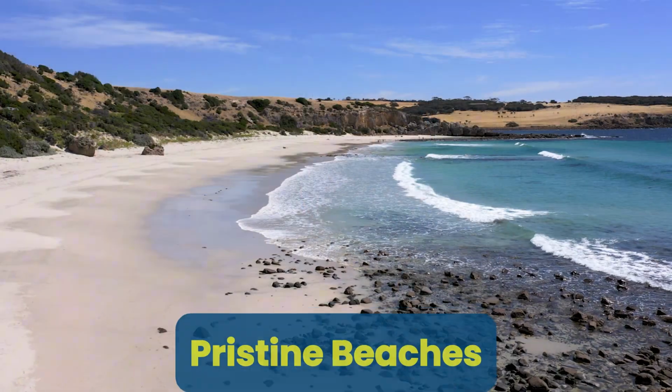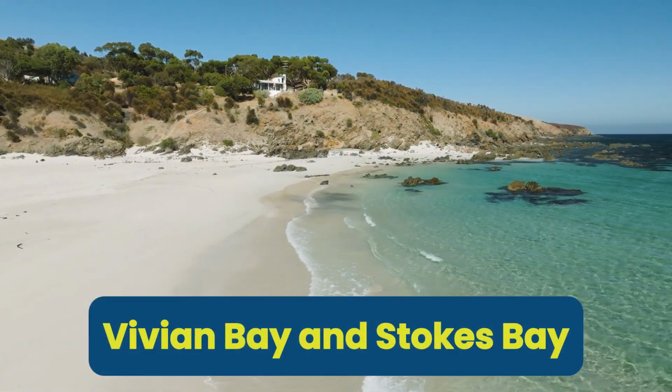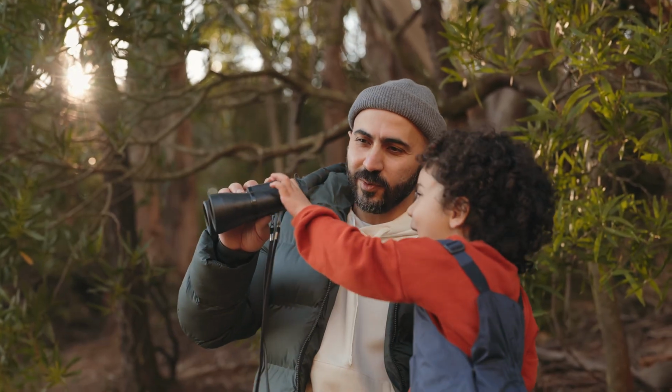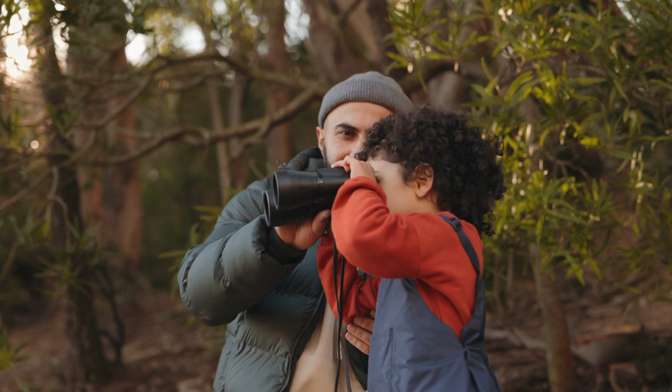Last but not least, Kangaroo Island has some of the most stunning beaches in Australia, like Vivonne Bay, Stokes Bay, and Emu Bay. Again, we'll check them out very soon. Now that we've covered the basics, it's time to get into the fun part, discovering the wildlife up close and exploring those unique places on the island.